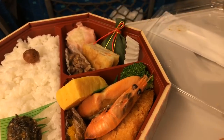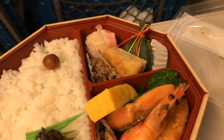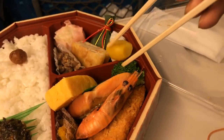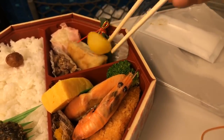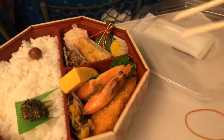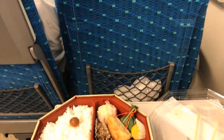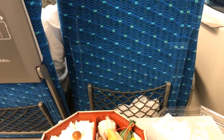Oh wait, that's not a bean. Is it a bean? No, it's not. What is that? Sweet potato? It's sweet. Chestnut, right. That's a chestnut. Okay.